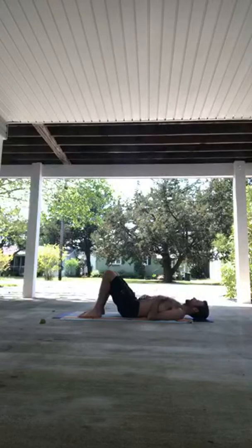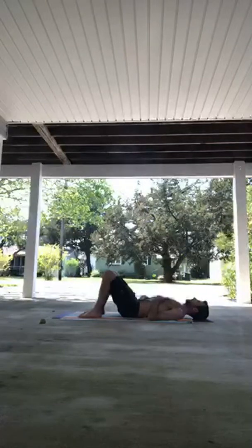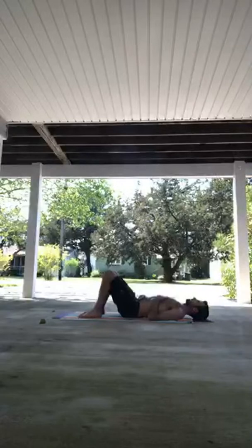And we want to focus first on just breathing in through the nose and out through the mouth. Breathing in through your nose, there's a lot of nitrous oxide into your muscles, 20% more than breathing in through your mouth, and it really helps the body get most of the oxygen that you can take in. So big breaths in, we want to focus on long exhales out.